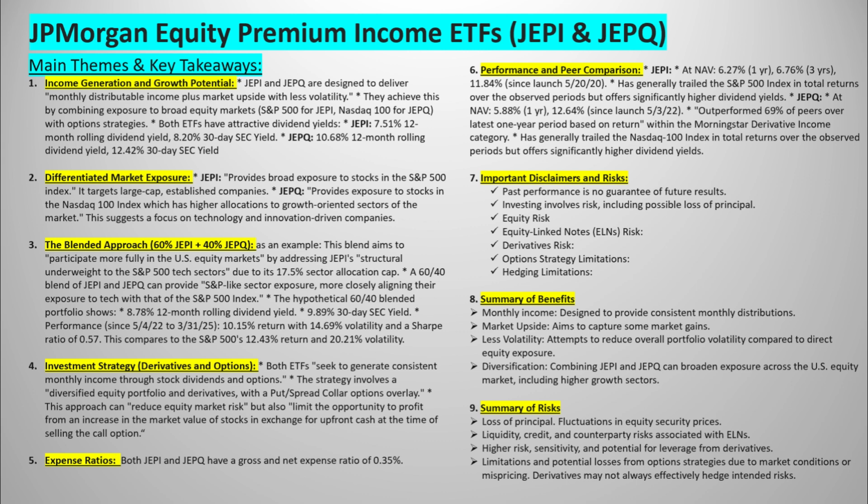Okay, so we have JEPI on the S&P 500, JEPQ on the Nasdaq 100, both aiming for income. How do they actually get that income? Well, the flyer says they aim for consistent monthly income through a combination of stock dividends and the strategic use of options. Okay, so this is the strategy part. The flyer connects this income goal to how they operate, mentioning investments in equity-linked notes, ELNs, also derivatives, and something called a put spread collar options overlay strategy.